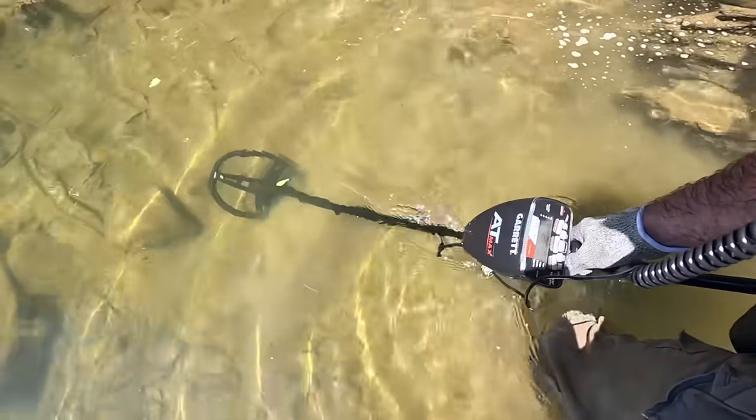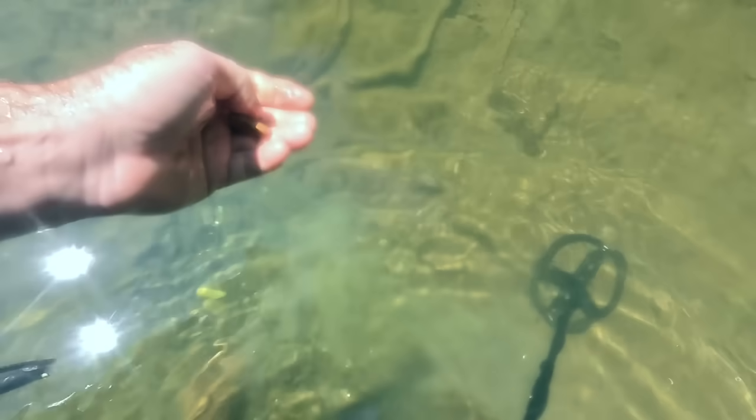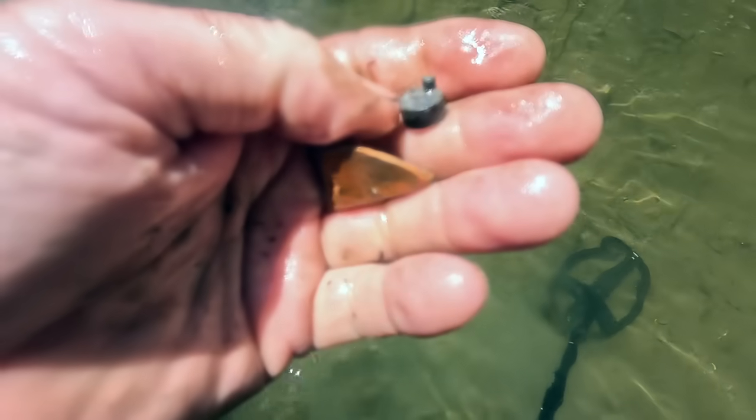Kind of dig it on my own because it's just a little bit too deep for me to hold the camera and dig at the same time. So this is kind of a weird little spot. I'm digging a bunch of fence wire. I dug this little thing here.